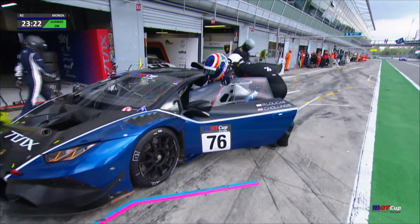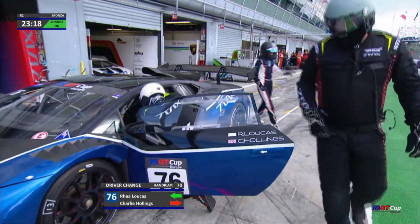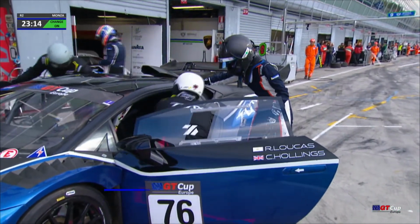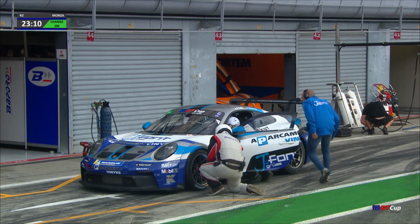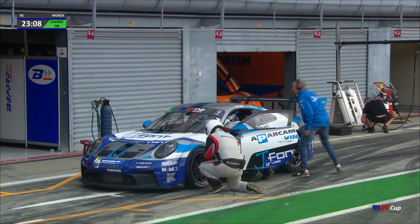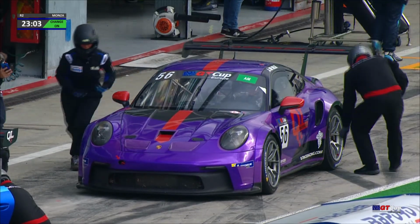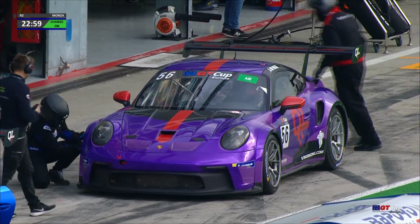Here is Charlie Hollings getting out. Ria Lucas, she's getting in. Joan Vinales also taking over the wheel of the 13 car. And John DeVille there down into pit lane as well. Here is Font and Vinales, the change for those two. They're making those changes happen now. You can just see them working hard. John de Wilder also in the midst of getting prepped, ready for the restart.